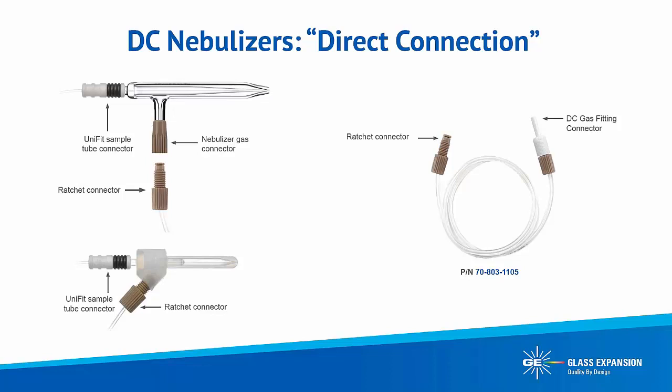We now supply soft gas tubing between that ratchet mechanism and the instrument. For each DC, direct connection, gas connection, we supply specific gas lines. So the end of the DC gas fitting pushes straight into your instrument. There are no metal components at all.